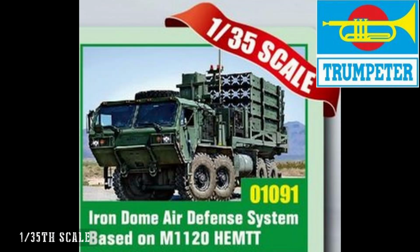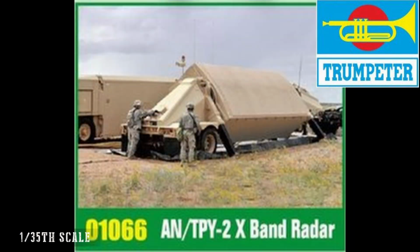I mentioned the Iron Dome air defence system in new toolings. Here we have it on the M1120 HEMTT. The HEMTT is a 2015 tooling, obviously with that Iron Dome system added. And then we have one not mentioned in the catalogue. This is the M963 Tractor with the X-band radar, which is the new tooling piece. And originally, the Tractor is from 2021.